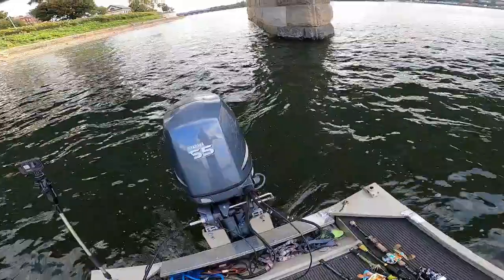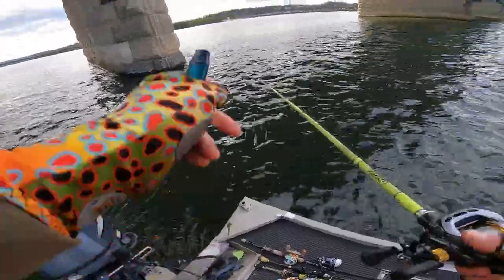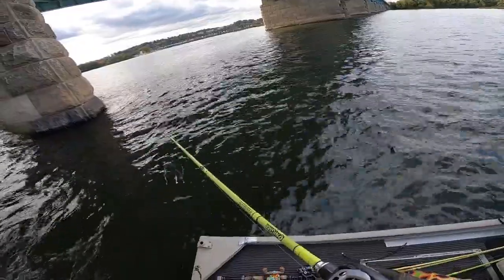Is that gonna happen in the middle? Right in here. It was right before we drifted around. I threw up along there.